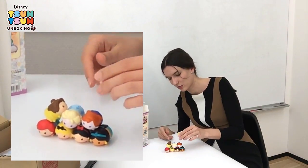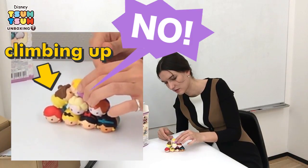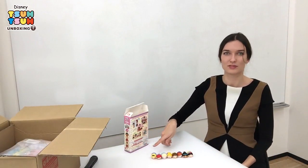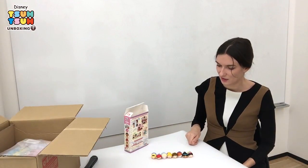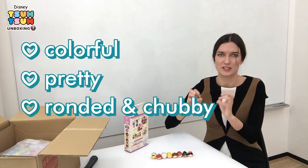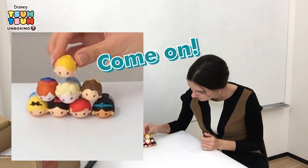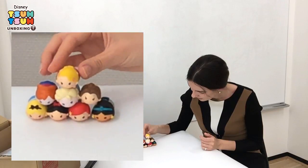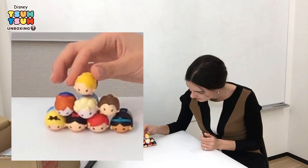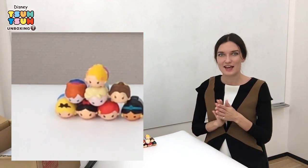She's trying to climb up, and she's just saying, nah, trying to push her down. To be honest, just lining them up in a straight line gives so much satisfaction because they are so colorful and pretty and round and chubby, you just want to squeeze them. No, come on, come on. I can see that made Rapunzel very pretty with little flowers in her hair. I don't think she had those in the Disney movie. Yay!